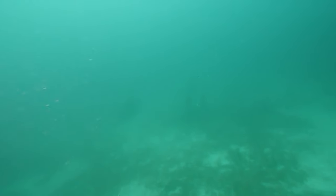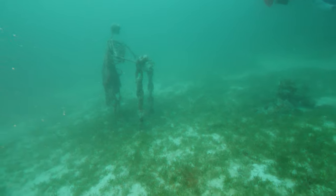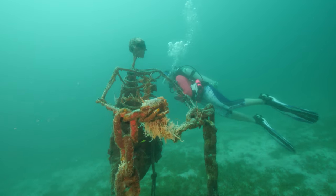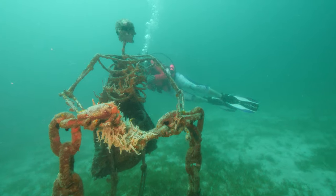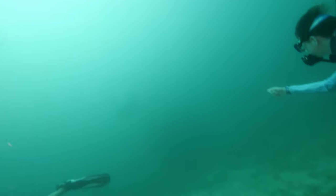Chained to the seafloor, this skeleton appears to be welcoming us to the wreck site with a bottle of rum. And guides us to the silhouette of the wreck in the distance.